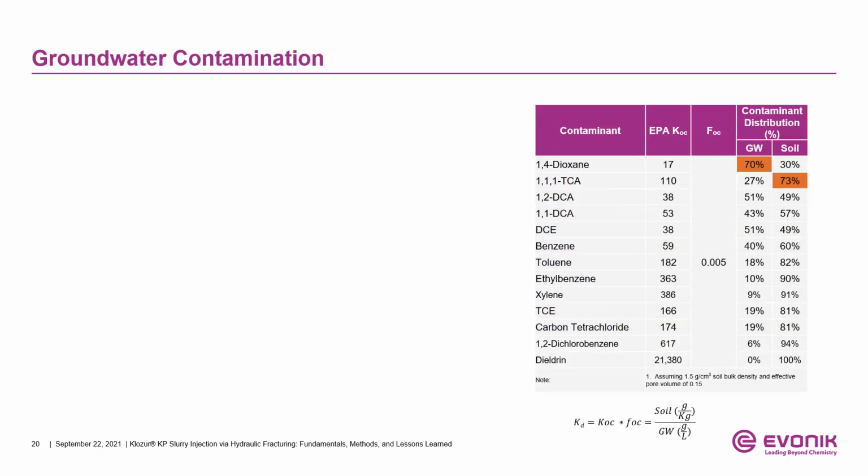So first, not all contaminants behave the same in the subsurface. I think we all know that, but this is just talking about that a little bit. Specifically using 1,4-dioxane, which is commonly commingled with 1,1,1-TCA and its daughter products of DCAs and DCEs, you can see just looking at their partitioning, the KOC, and these are values taken from an EPA document, using an FOC of 0.5% and using the formula that you see at the bottom. The 1,4-dioxane is expected to be 70% in groundwater and 30% sorbed to the organic matter on soil, whereas TCA is almost the exact opposite. 73% of the mass is expected to be sorbed onto soil, and only 27% is expected to be in groundwater.